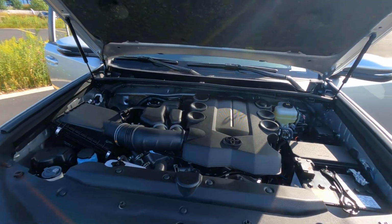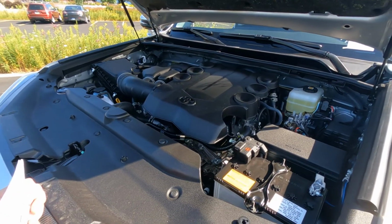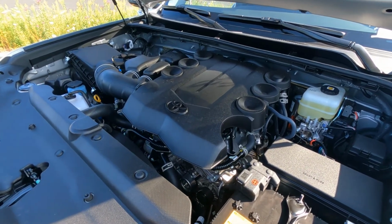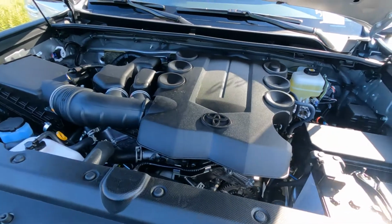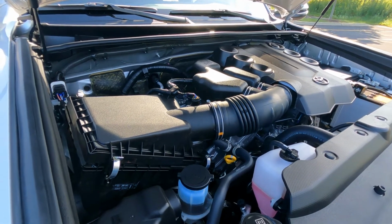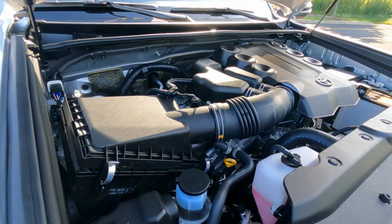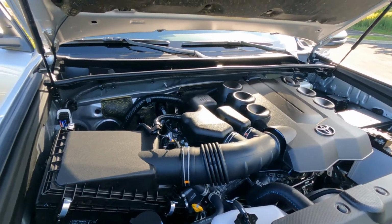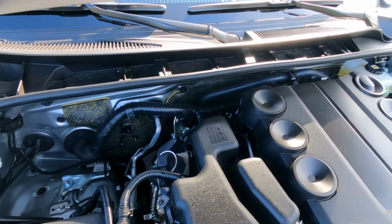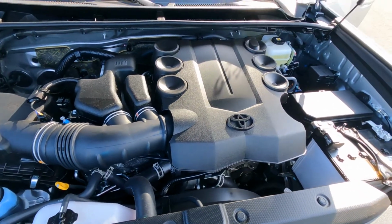Okay, under the hood on the 4Runner, there's one engine available. It is the gasoline engine. This is going to be a 24-valve, 4-liter gasoline engine. And this engine has been used in the 4Runner for a number of years, at least 10. It is such a good quality engine, and it performs really, really well. The reliability is amazing. So it's variable valve timing, 270 horsepower, 278 foot-pounds of torque, and it's connected to a 5-speed automatic transmission.